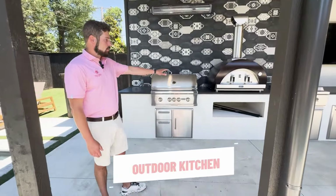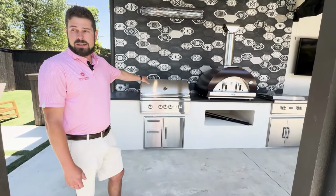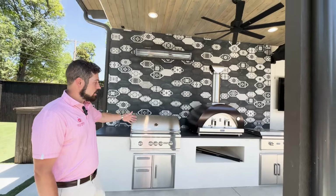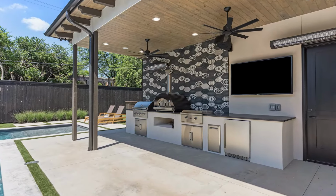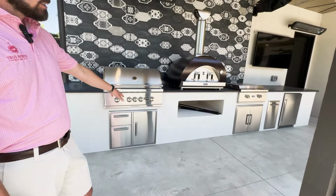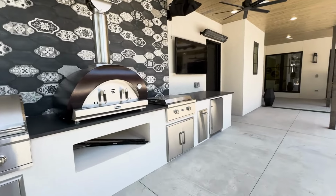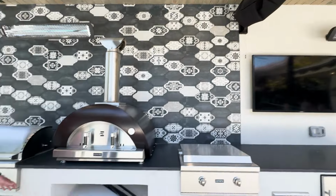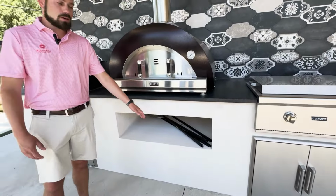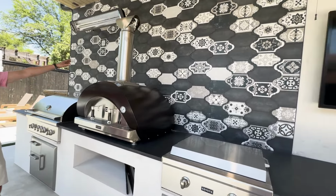Pretty much all Coyote appliances. You got a good sized grill here. It's got a rotisserie on it, pizza oven, a griddle. Then you've got storage, access panels, a trash can, a fridge, a TV. This spot here is going to be a spot where they can store wood, because this is a wood burning pizza oven. Did a kind of cool accent wall here with tile.